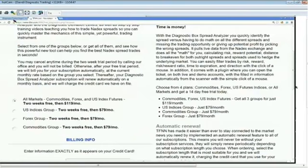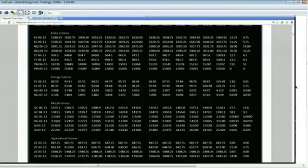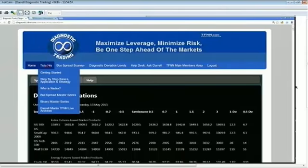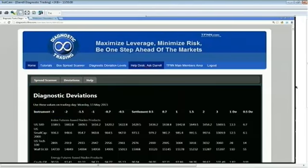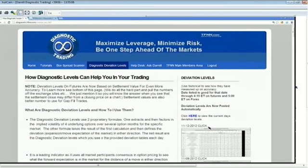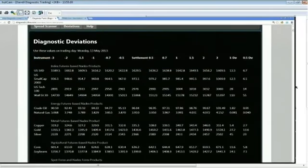You'll get access not only to the Diagnostic Spread Analyzer, but also the deviation levels for futures and Forex that we have up. And you'll get access to all the tutorials we have. So if you are interested in trading spreads or binaries over on Nadex, you'll have tutorials learning how to do that. You can ask me questions. You can use the live box spread scanner, and soon a binary scanner coming too, as well as the deviation levels are available inside this. So hopefully that will help get you going, get you started.